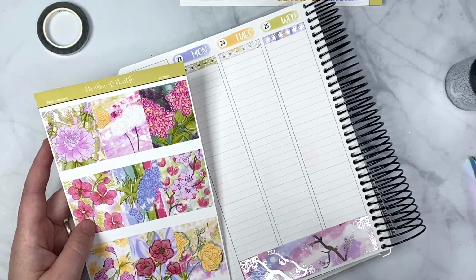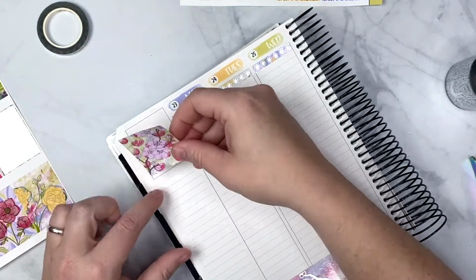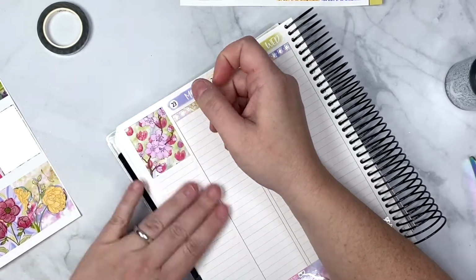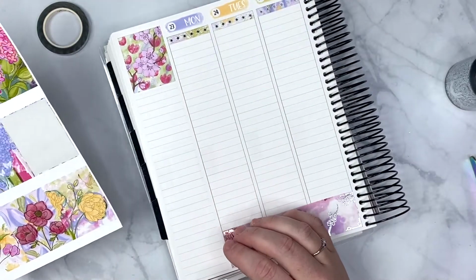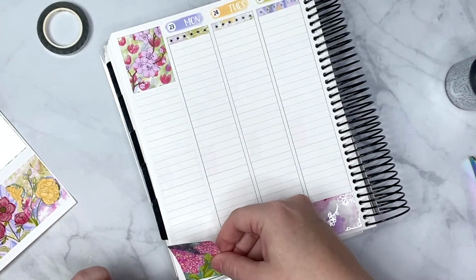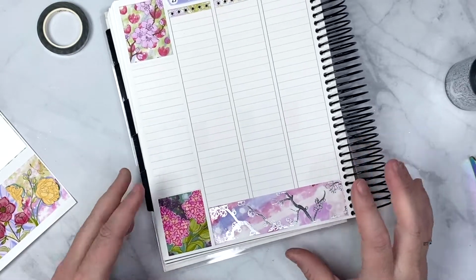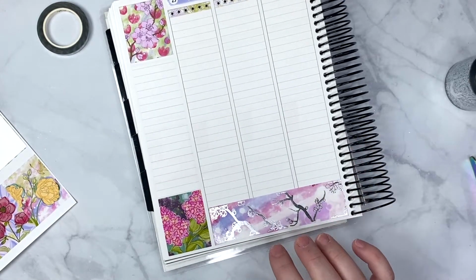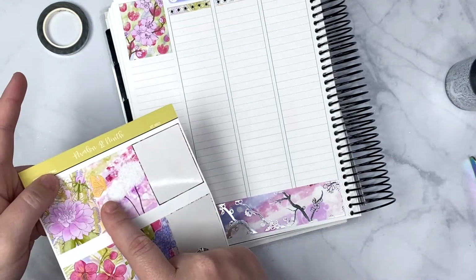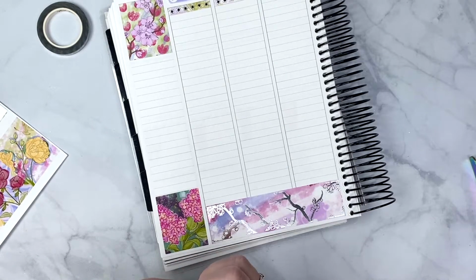Okay. You know what? I think I'm going to use this one. This one looks pretty. And then down at the bottom, I think I'm going to go with a darker one. I still love this. It's beautiful as can be, but I don't want to use the same background, although I could have because it had a cute little butterfly on it, but whatever, I digress. This is what I'm doing right now.